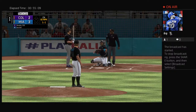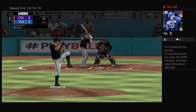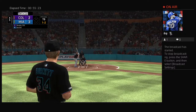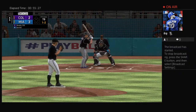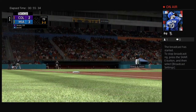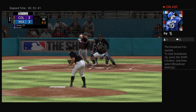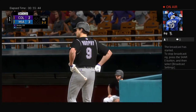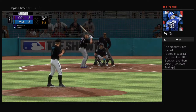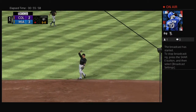1-1 to the Rockies first baseman. A ball and 2 strikes. And the fastball easy to lay off that time. 2-2. Lifted in the air toward the line and right. But this is just going to wind up being a foul ball. A shot to second base and handled for the first out.